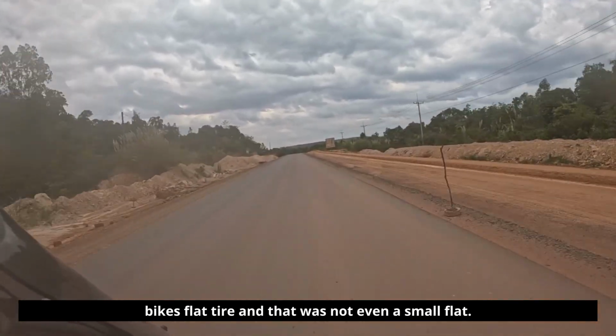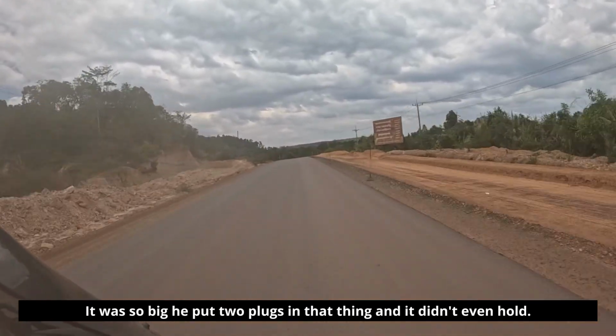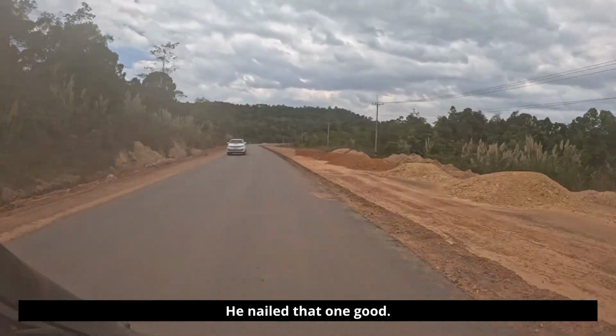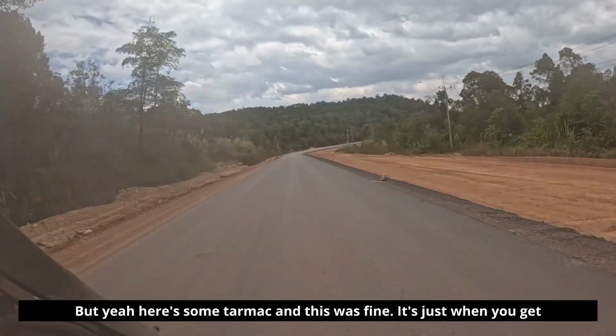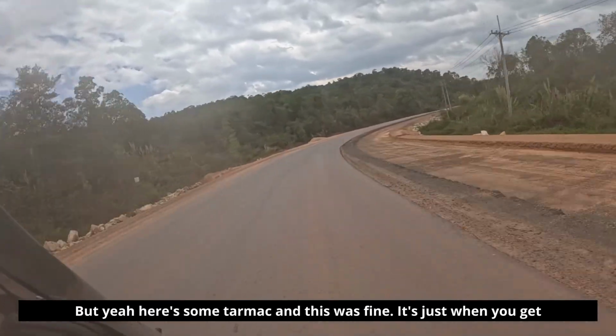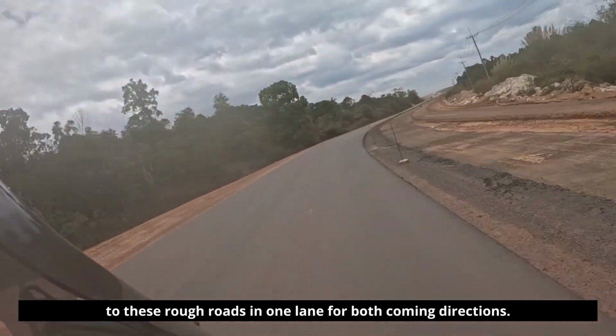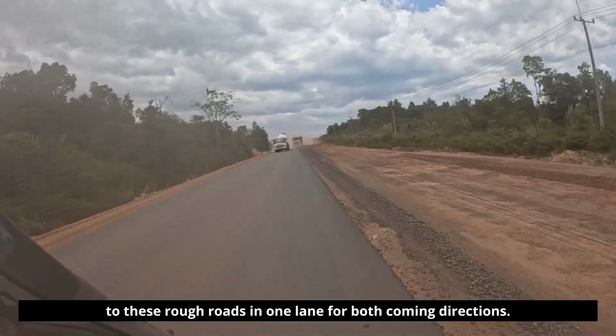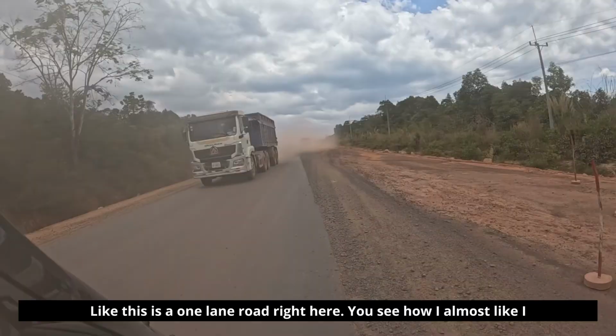and that was not even a small flat. It was so big, he put 2 plugs in that thing and it didn't even hold, so he nailed that one good. But yeah, here's some tarmac. This was fine. It's just when you get to these rough roads and one lane for both coming directions. Like, this is a 1-lane road right here.